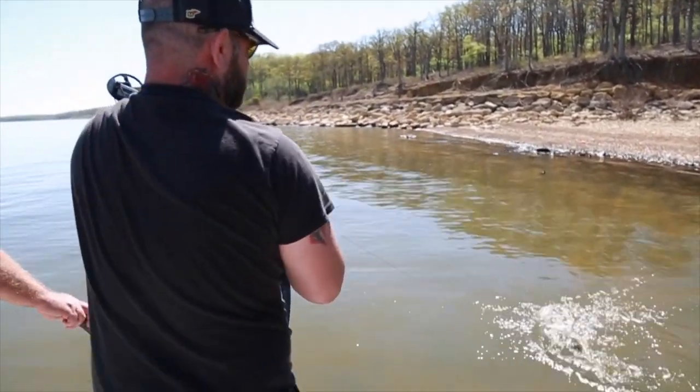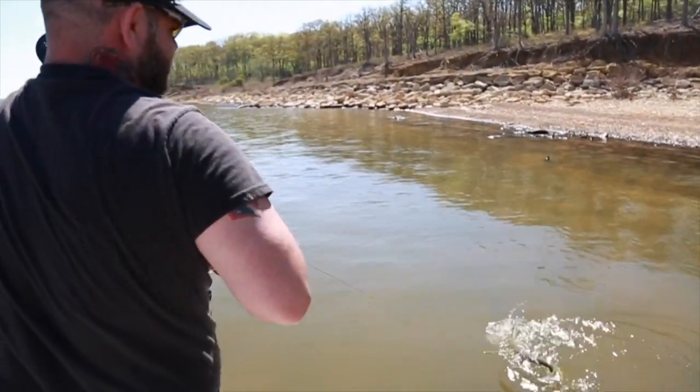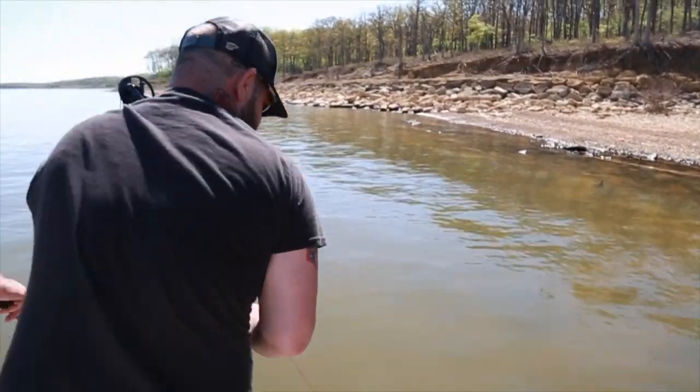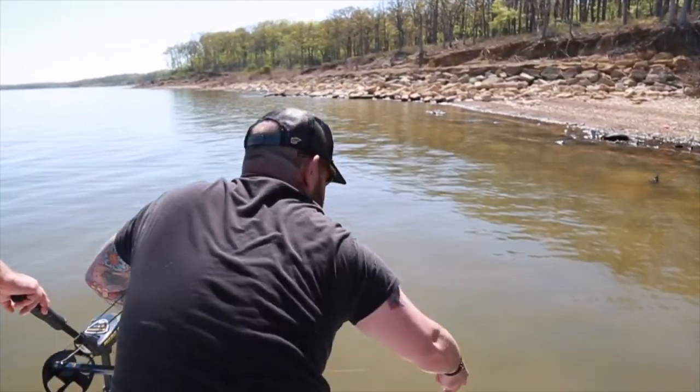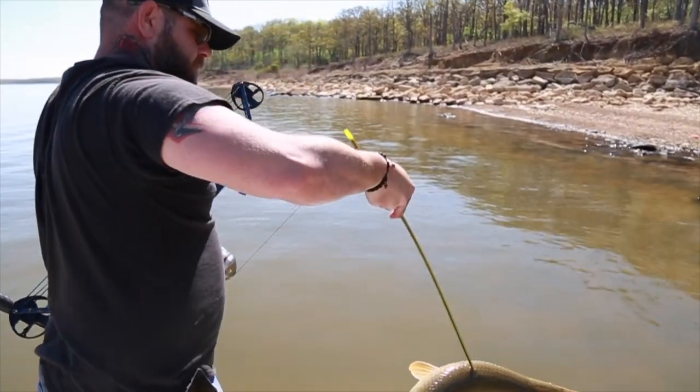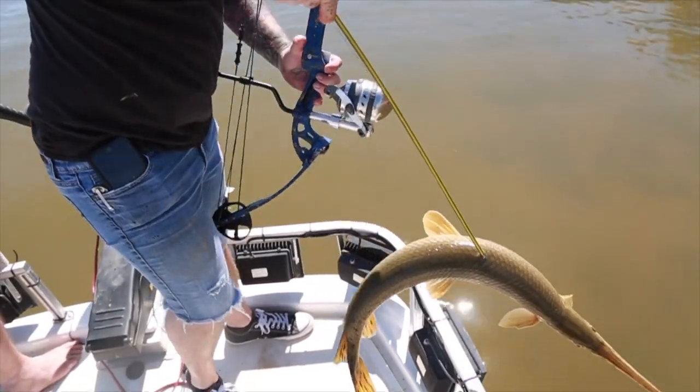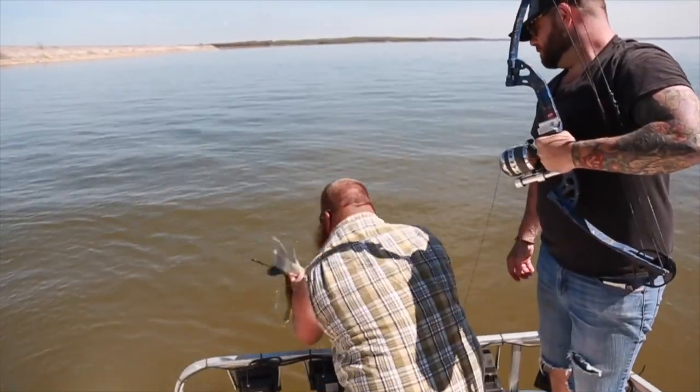Got him. We're gonna be shooting common carp, buffalo, grass carp, all your gar species: shortnose, spotted, needle, and gator gar. And I've been doing it long enough, I can see the fish in the water. I can tell you what it is before you shoot. And if I see something they ain't supposed to shoot, I tell them don't shoot. Let him go by, just watch him. It's amazing, it really is.